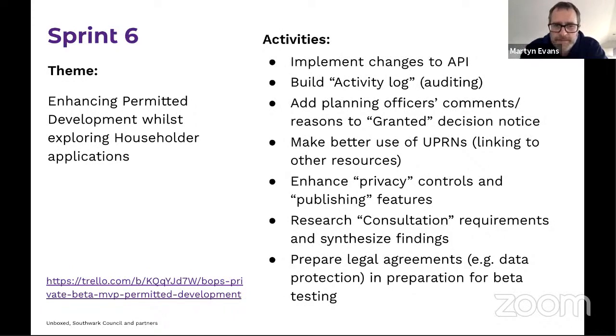Ali's already talked about this key feature of householder applications, the consultation process. We're going to continue to gather more insight around that process and also synthesize it and try and come up with some ideas as to how we might deliver a really simple but useful version of consultation for our system.